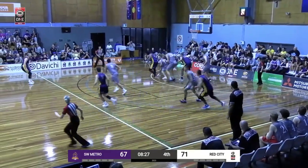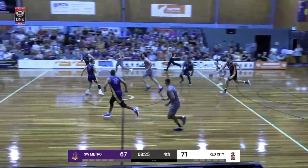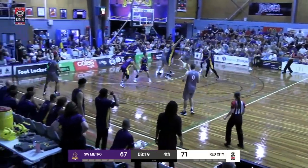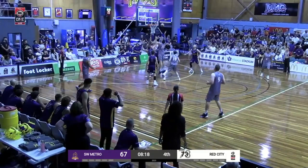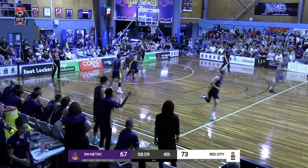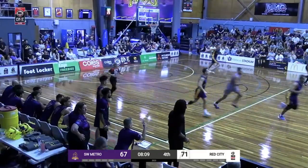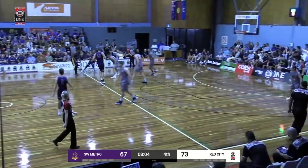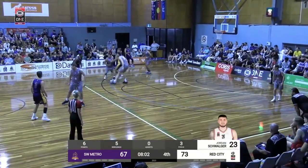Oh, nice move, Volkman. Just couldn't quite get it to fall. Larkins now coming up against Lamar. Lamar is no way fast enough to keep up with him. Handoff underneath. That's missed, though, from Schwalger. The second one is made, though. Unlucky not get a foul there. Yeah, there's a little bit of contact on it, I think. Yeah, I'm agreeing. Well, they've called less.